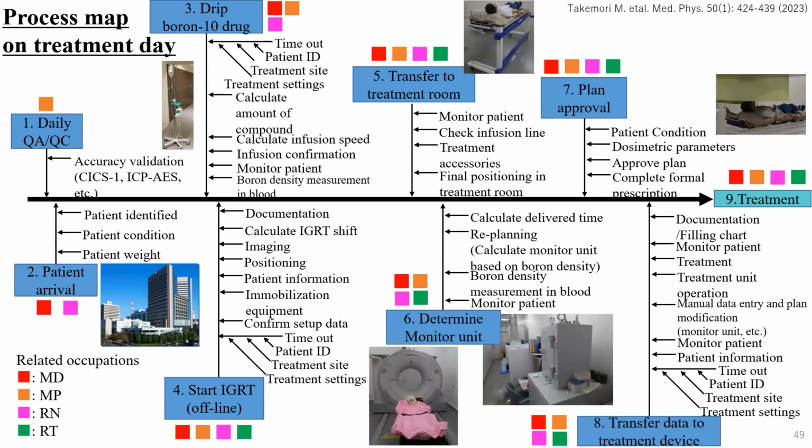This slide shows the process map on the treatment day. First, we perform the daily QA and QC. It is comparable to conventional radiotherapy. After that, the patient arrives at our hospital. After that, we start the drip of the boron drug. During the drip, we start the image guidance and transfer the patient to the treatment room, and determine the monitor unit based on the boron concentration measurement in blood. After that, we approve the treatment plan, the approved plan is transferred to the treatment device, and we can perform the BNCT.